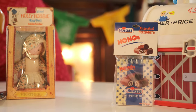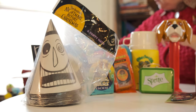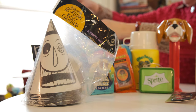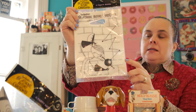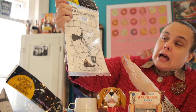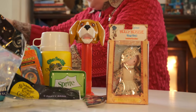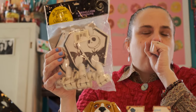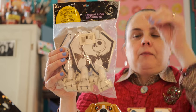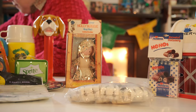That's curious. Here we've got some party supplies. Here is the mayor from Nightmare Before Christmas. There are some party hats. Achoo! Sorry. Nightmare Before Christmas, that's the professor, the scientist. Those are little treat bags. Let's see what else. Oh, here's some Jack Skellington. They're calling them blowouts, but you go, food, food, food. They always get too slobbery and then they don't work. I mean, when I'm using them, maybe y'all do it better.